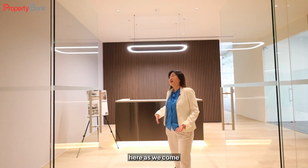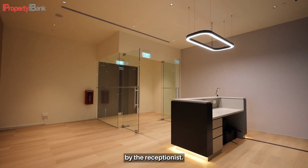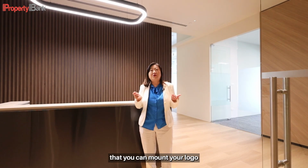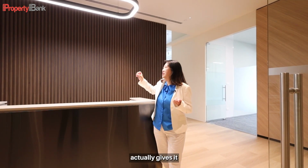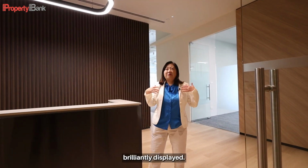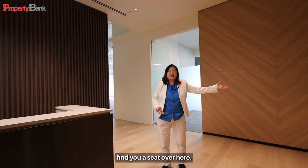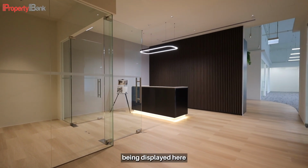Look at it here as we come to the reception area. You will be welcomed by the receptionist, and on the receptionist backdrop is the timber feature where you can mount your logo, and the pendant light gives it a warm touch, so it will be brilliantly displayed. And of course, the moment you step in, the receptionist will find you a seat over here. So just imagine some sofa sets being displayed here.